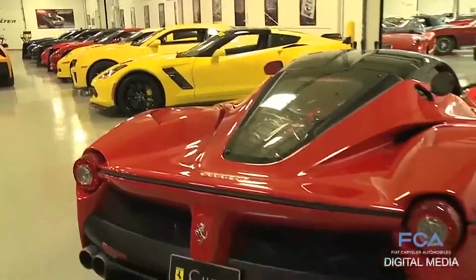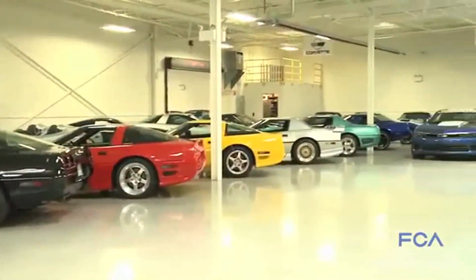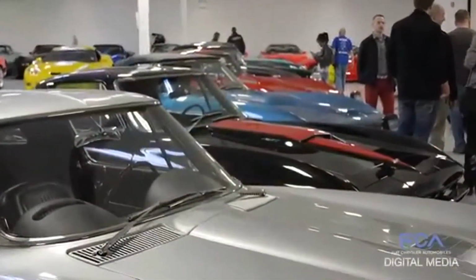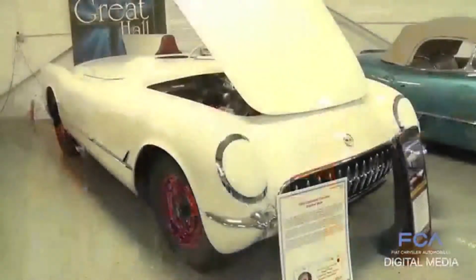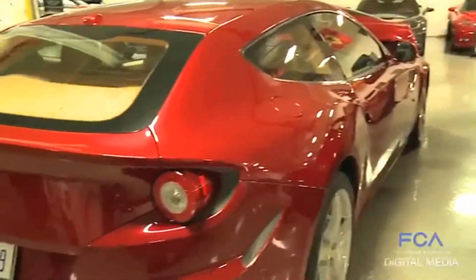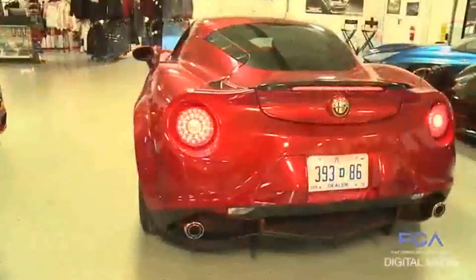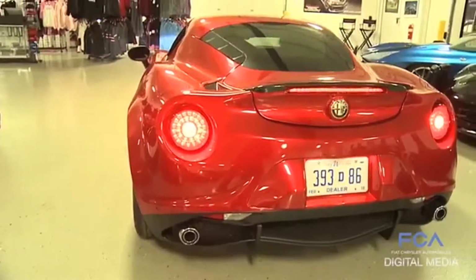Lingenfelter's collection is definitely not for his eyes only. The mission for the car collection right from the get-go has been charity work. We do charity fundraisers here. We did about 100 events here last year. The collection is made up of cars I like. That's the theme. I pay particular attention to the Italian cars, and that's why the 4C stands out so well in the collection here. Not only does it stand out, it lets its presence be known.